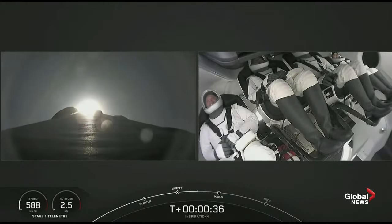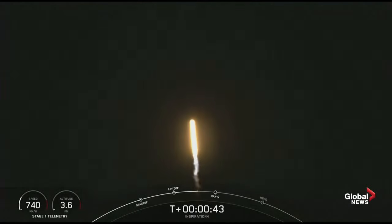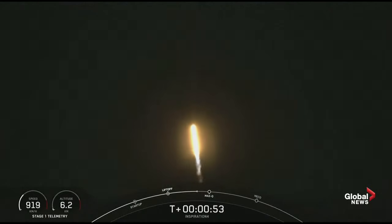Historic mission flying the Inspiration 4 crew on board Dragon and Falcon 9. Great view of the crew in the capsule. We're into the throttle down, into the throttle bucket. Stage 1 throttle down. Throttling down in preparation for the period of maximum dynamic pressure.